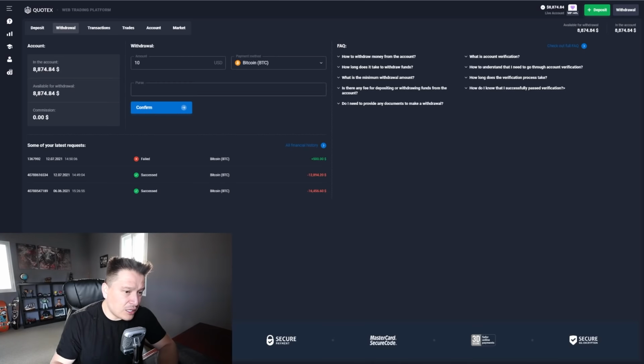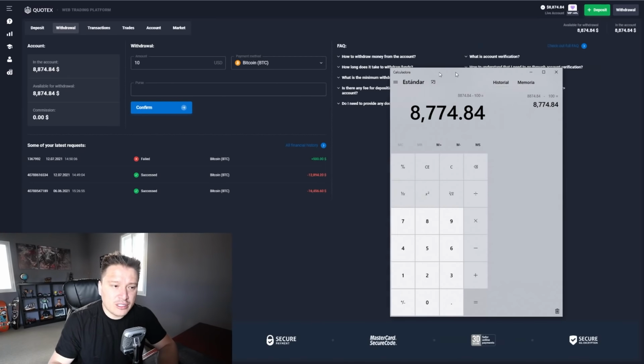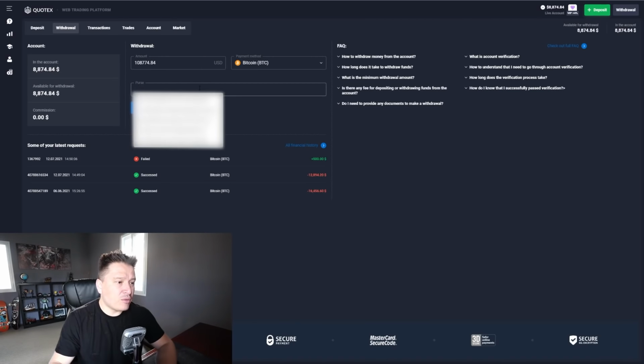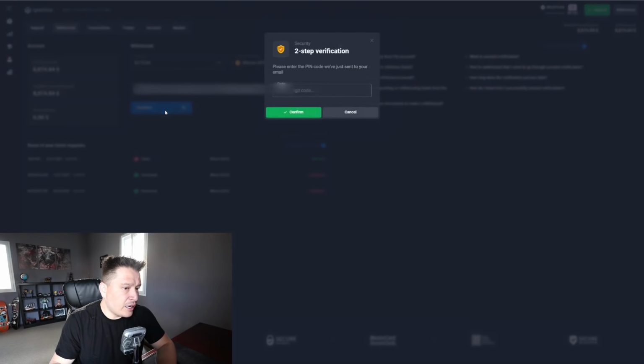Hold on. We have right here 887484 minus 100. Okay, so this is what I need to withdraw. So I'm going to go with 877484. And right here, I'm going to paste my Bitcoin wallet. Obviously, I'm covering it so that nobody can see it and confirm it.